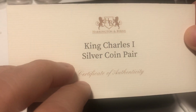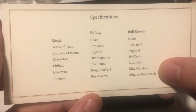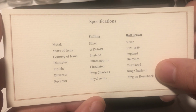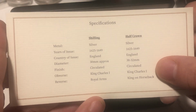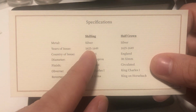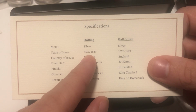King Charles I silver coin pair. Now I bought these, I risked it. I didn't really know the value. I've spoken to an independent dealer. He's given me a rough value of what he thinks I should sell for. I potentially got a buyer lined up. I told him I was undecided. So if these are from 1625, you're pretty much looking at 400-year-old coins.